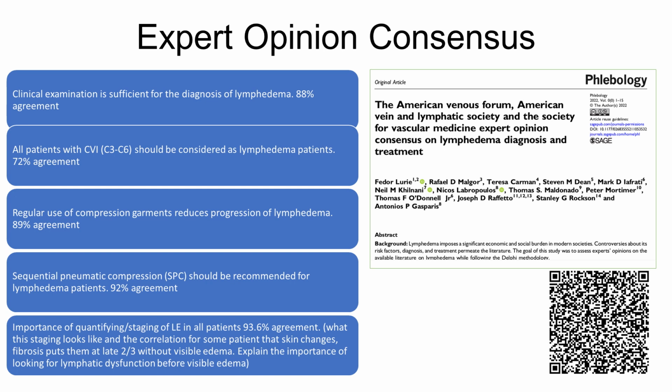Regular use of compression garments reduces the progression of lymphedema, 89% agreement. Again, compression is a big help. The use of the sequential pumps should be recommended for lymphedema patients, 92% agreement. I always say anytime you get a group of physicians around, it's like herding cats. These are great, wonderful experts in the field, and to have this type of consensus, it's just awesome.